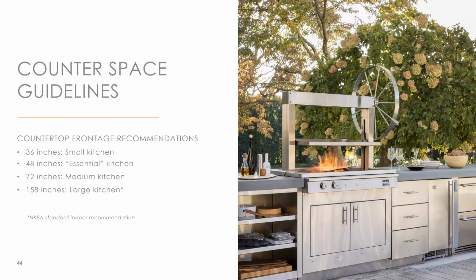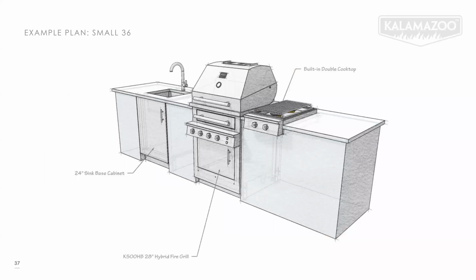And I say it gets interesting. You'll see it's only at the largest outdoor kitchens down at the bottom of those four bullets where we actually are able to get in line with the NKBA guidelines for kitchen design. And that's 158 inches. In the smallest outdoor kitchens, we're just trying to eke out 36 inches. And I wish it wasn't so hard, but it is. I'm going to show you some examples at each size to think about it a little bit more.